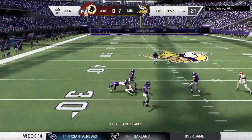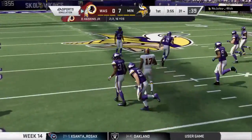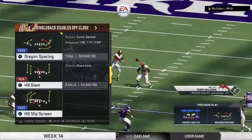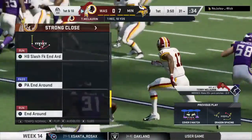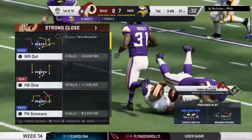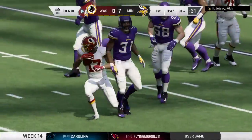Haskins on 3rd down. And he finds McLaurin. 10 yards there. Good for a Redskin 1st down. Now, Charles, what's the mindset here offensively? You gave up the touchdown pretty quickly. Would it have changed if you had gotten a stop and it would be 0-0 right now, or no?